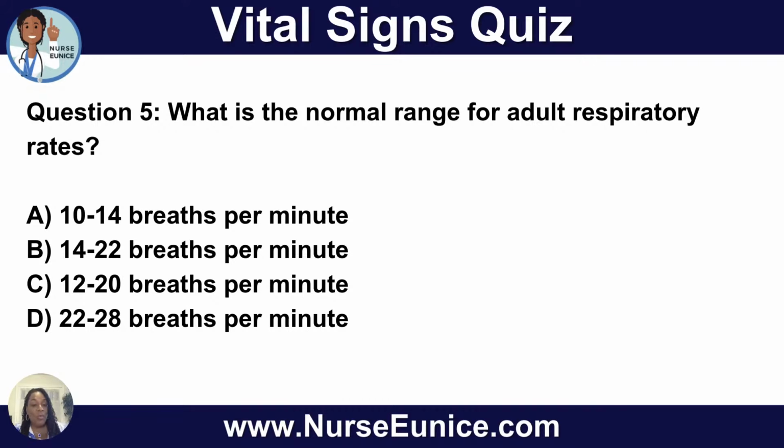Question 5. What is the normal range for adult respiratory rates? Is it A, 10 to 14 breaths per minute? B, 14 to 22 breaths per minute? C, 12 to 22 breaths per minute? Or D, 22 to 28 breaths per minute?